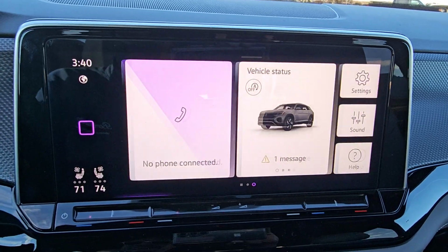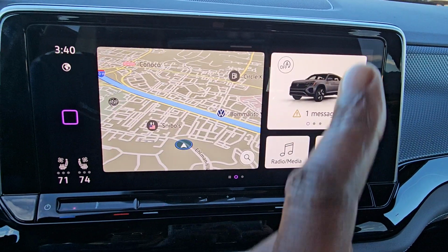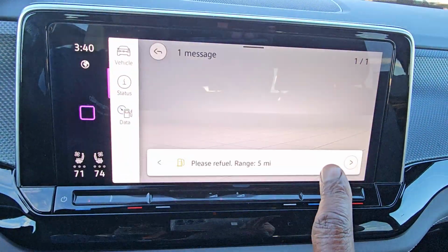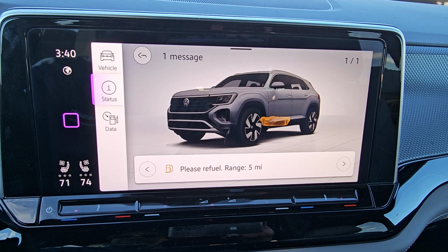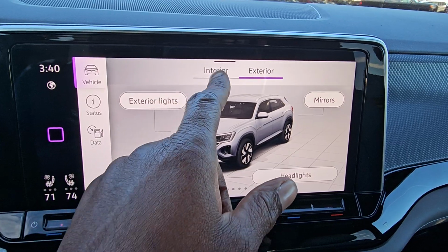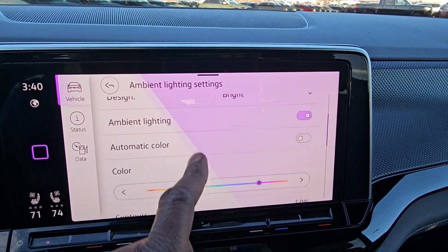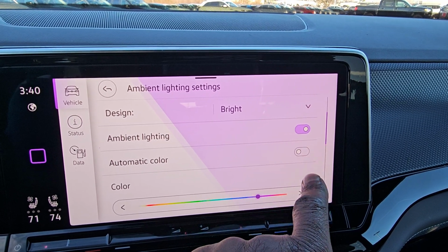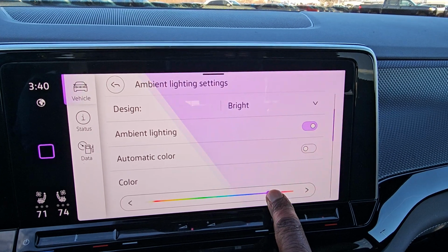And now it's not doing it for me. There we go. So our further split screen here. In this screen here, I can actually drill down or go to the car settings here, the vehicle settings here. I can also go to ambient lighting. If I go to interior right here, I can change the light display. It's on ambient lighting, automatic colors turned off, so I can actually adjust my ambient color here.